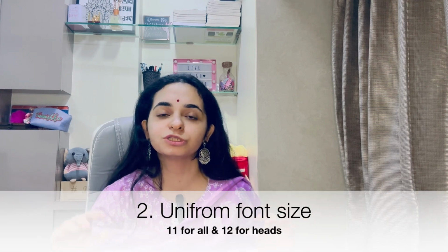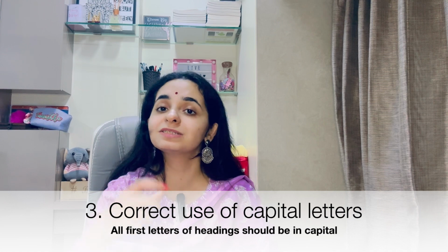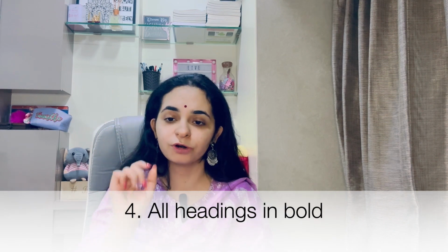Make sure the font size is completely uniform. For all descriptions, you can keep a size 11, and for all titles, you can keep a size 12 or 14 maximum. No need to keep loud, bold sizes, it makes no sense. All first letters of your heading should be capital, especially when it's an experience or a skill that you are highlighting. All headings should be bolded. The size is also bigger, but use a bold font for that.